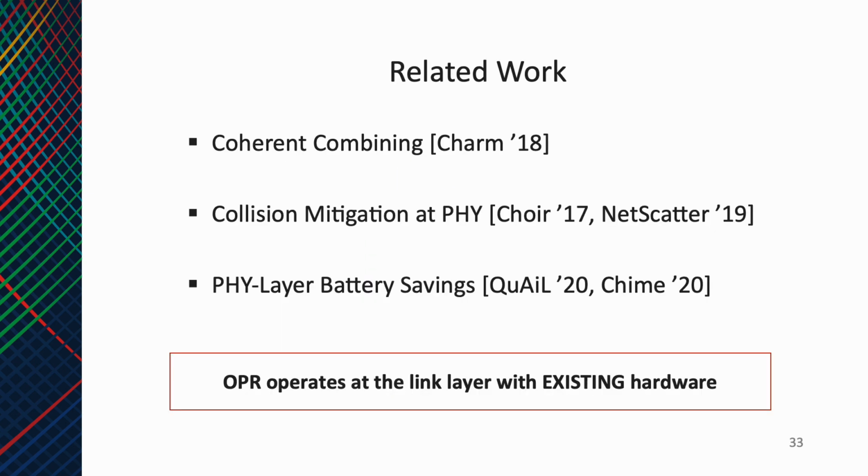Our paper is related to a series of recent works in LP-WANs, mainly at the physical layer, optimizing for collisions, coherent combining, and the various other approaches that can be used to save battery life. In contrast, OPR distinguishes itself by working at the link layer, with the key advantage that it is compatible with existing hardware and can operate as a module independently from the LoRaWAN network itself. In fact, OPR is already running on our LoRaWAN network at CMU.